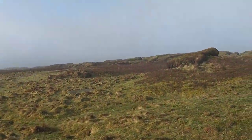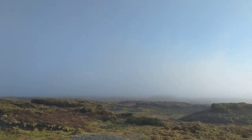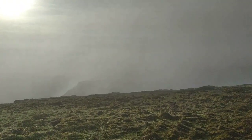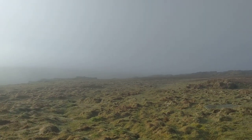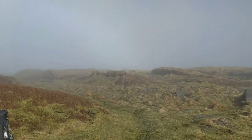Fog came in really bad, and it's going to come back. You can see it over there coming back. Luckily I know the trail, see it moving there. Unbelievable, look at it, it's coming in over behind us here. So I know the circuit back, taking it nice and steady.